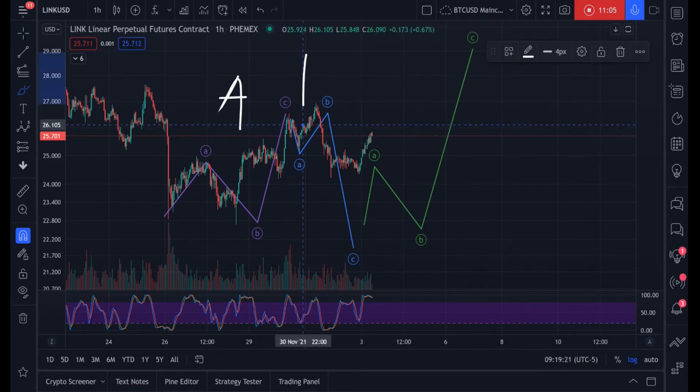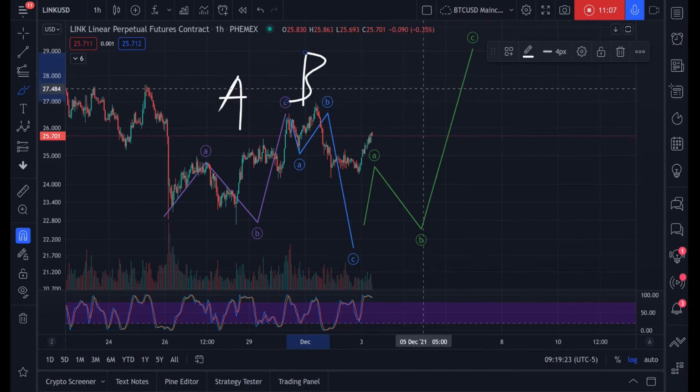So this is A, this is B, this is C, okay? This is just a quintessential reversal pattern. You'll see this all the time, and it ends up looking like a pitchfork.